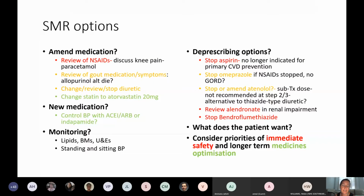When you have a patient like this who's very complex, before you bring them in for the SMR, it would be really helpful to have a plan of what you might suggest to this patient. And obviously this plan may change according to what the patient says. But Helen and I, when we've done our SMRs, have looked at red category as things that we could stop for patient safety elements. Amber priorities are things that we should be monitoring over the next few months. And green are things that we are changing for therapeutic benefit and medicines optimisation.